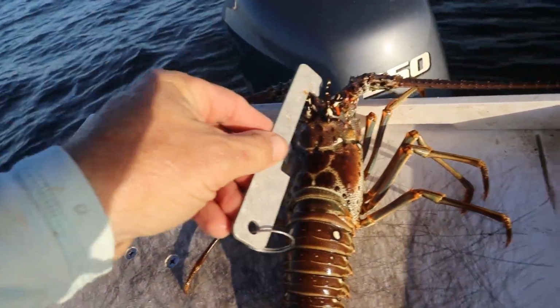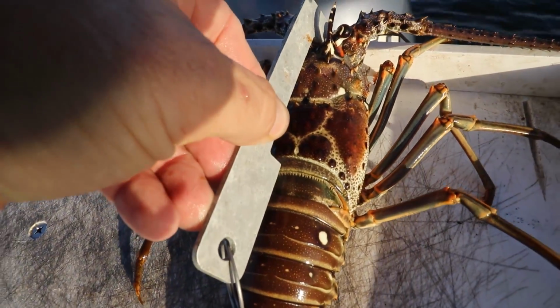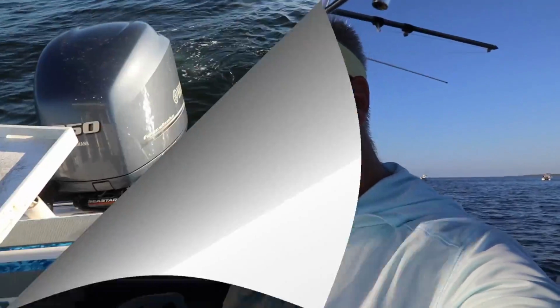All right, nice job, Darcizzle. And then when Darcizzle gets the lobster in the boat, I just double check on measuring it. You can see here with this little measuring device, you put it between the eyes, and as long as this top portion of the shell is smaller than your gauge, then you're all set.